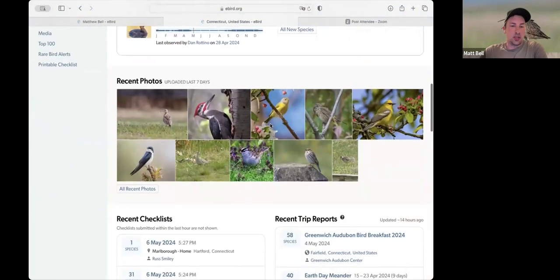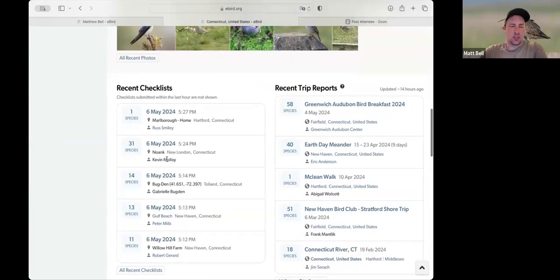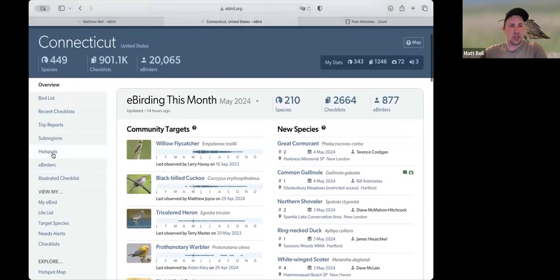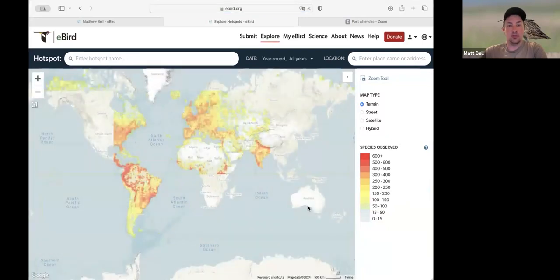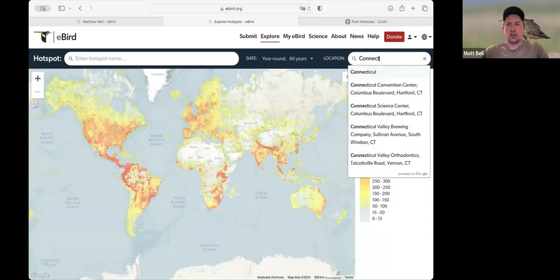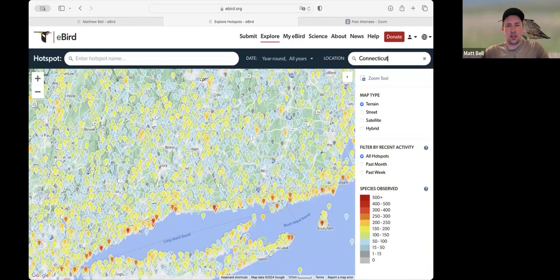Now, this is good to supply yourself with just some general information, like some recent checklists and such. But to really find where you want to go birding, you're going to want to look at hotspots. Now, this is also accessible back from that first page I showed you. So a quicker way to get to it is to simply hit the Explore Hotspots button here. When you click on that or the other link that I just had, you'll see a map of the world. Now, again, you can narrow it down to the location Connecticut, and it will zoom in on Connecticut and load up all the Connecticut hotspots.